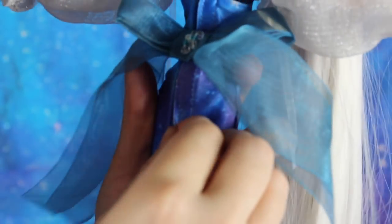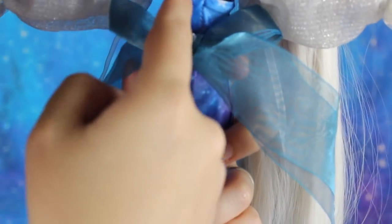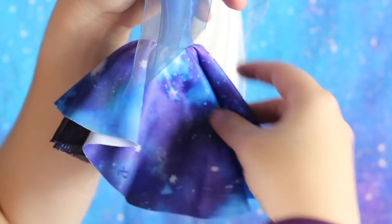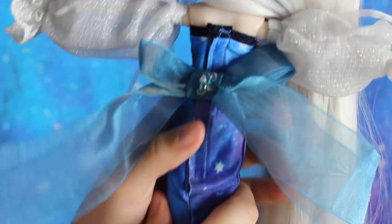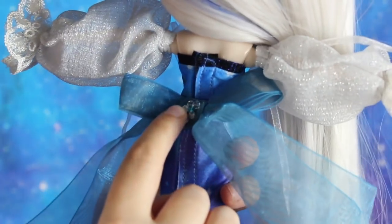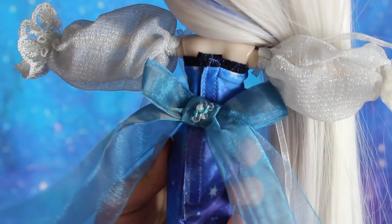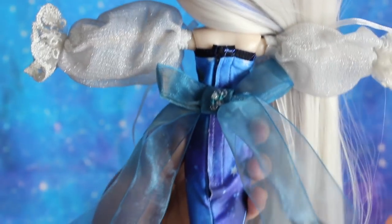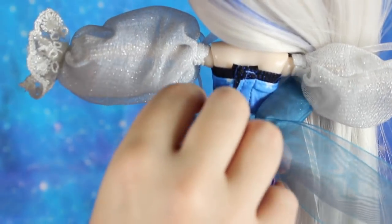So at the back of the dress she has the Velcro to close all the way down here. And the dress is actually longer at the back. Like it's kind of short here and long here. And then she has this big large bow at the back. So you have beads at the top of the bow, and you have two different bows actually on each other.